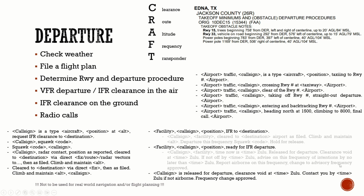This is important because they cleared you. Now you are the only one under IFR conditions or rules that is departing or arriving to the airport. And you need to go back to the CTAF or Unicom frequency and actually, again, self-announce what you are doing to possible traffic around you.